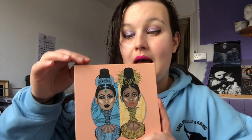Anyway, the first one that I've been using quite a lot lately is the Magic Palette by Devious Place. I only recently discovered Devious Place, about six months ago. I know they are a relatively new brand, but I was a little bit late to the game with this one. This is actually the mini palette. You can get the full size one, which is absolutely huge, but I've got the mini.